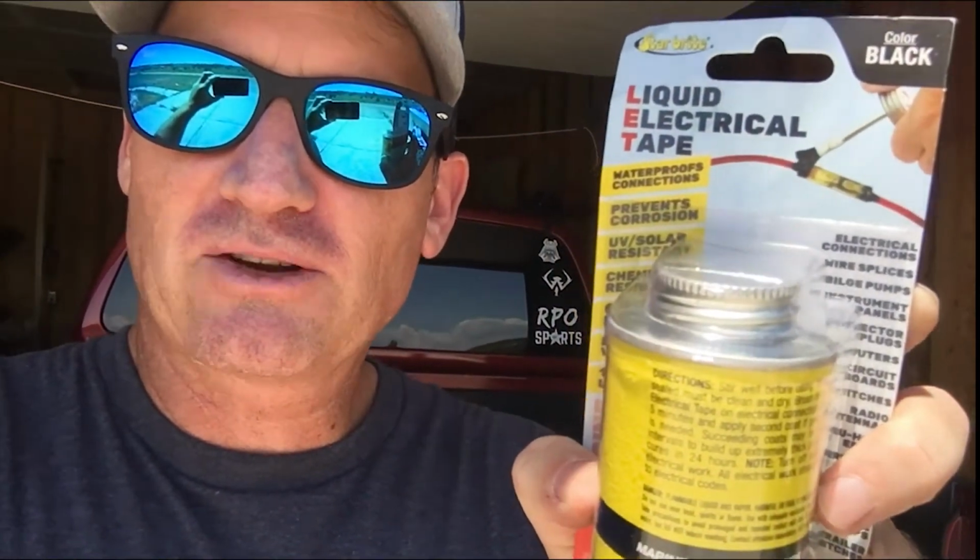I mean, all the tanks are filled with gas and oil, so we are ready to rock and roll as far as that goes. So now we figured out where everything goes in the boat. Now it's just a matter of getting in and messing with some of the wiring. I've got some of this cool liquid electric tape, so that way no water will get into it. Once I put that on there and it dries, it'll seal it up.